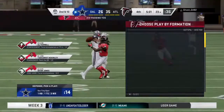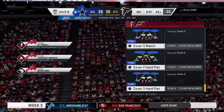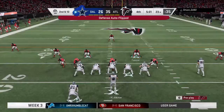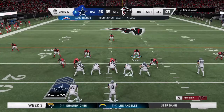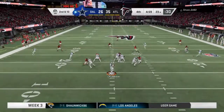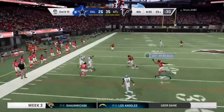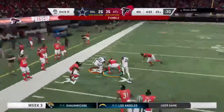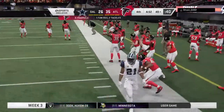Now, meanwhile, a pass that should have been intercepted, but it winds up falling incomplete. Once again, they'll go from the 23-yard line on 2nd and 10. Again on 2nd and 10, it's Aikman. And he's got Ezekiel Elliott. And now look at this. Big gain, but a fumble. And the Falcons grab it.